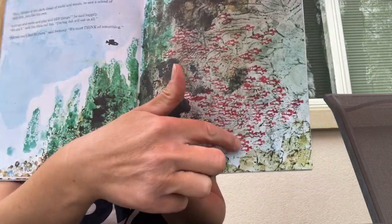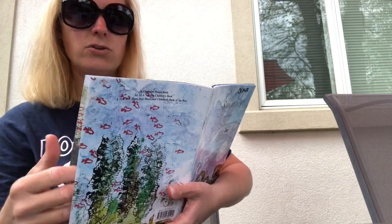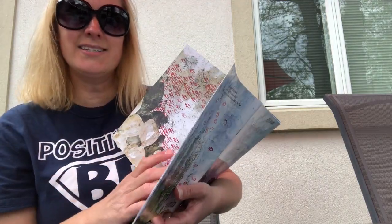See, he found all the little fish just like him, all the red fish. Here he is. What do you think they can do so they can all join together? Any ideas?